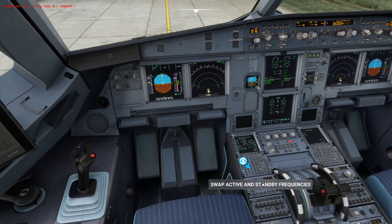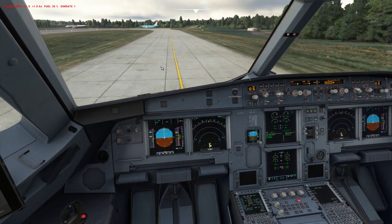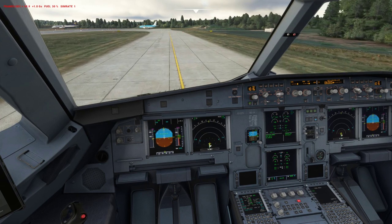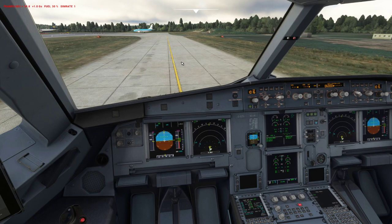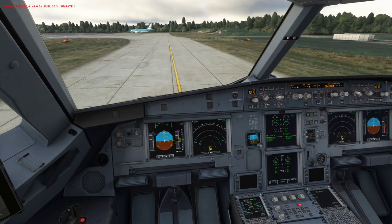Speedbird 738. 08 right, Ryanair 277. Tower, Easy 28 Juliet Whiskey is with you, currently on Juliet, heading to Juliet 4. Easy 28 Juliet Whiskey, hold Juliet 5. Hold Juliet 5, Easy 28 Juliet Whiskey.